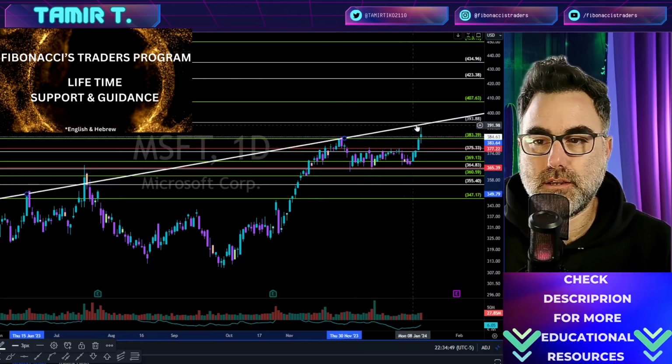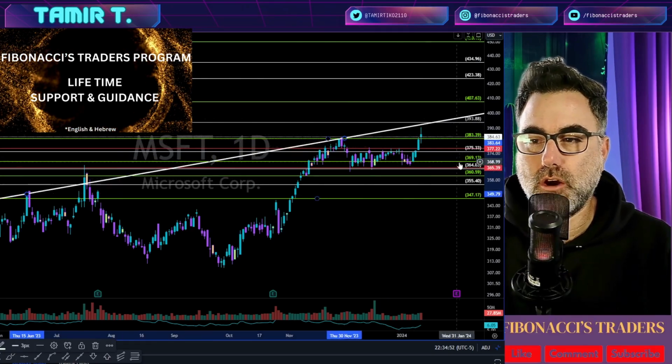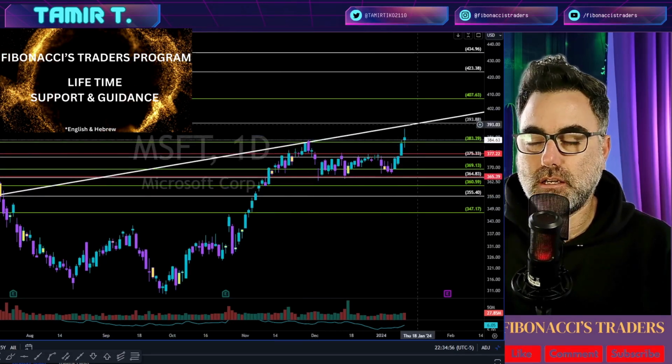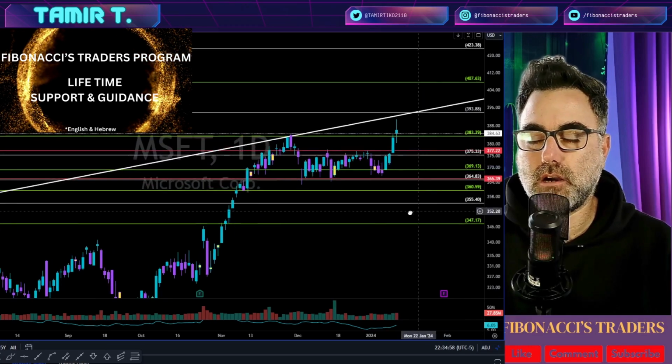Look at this trend line. Doji of a trend line. What do we know once a doji meets a trend line? Rejection and a pullback is in the cards.